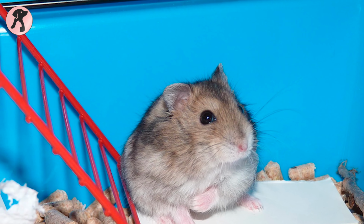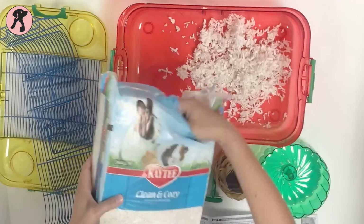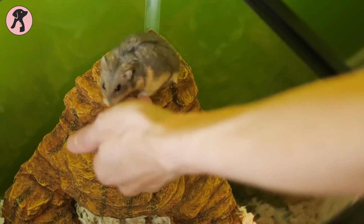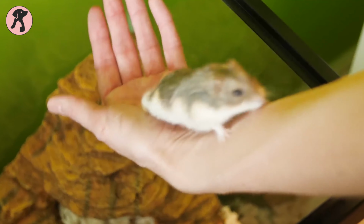Hamster owners often make the error of not cleaning their pet's habitat, which leads to their poor health. But hamsters are clean animals and they want their home to be clean, so you must clean their house once a week. Once your pet hamster gets friendly with you, you can pick them up, but you have to be careful because they can suddenly jump out of your grasp and fall.